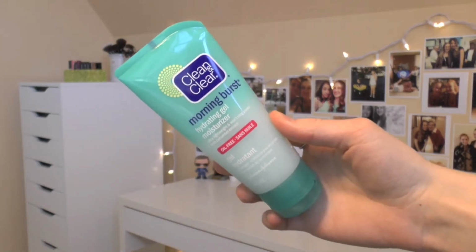Next, I have a moisturizer favorite, and this is the Clean and Clear Morning Burst Hydrating Gel Moisturizer. This is one of my holy grail moisturizers. It's very moisturizing, but it's not overly thick, and it doesn't feel like you have a ton of stuff on your face. Since it's a gel, it sinks into your skin really quickly, and it gives you a more awake feeling because it has ginseng in it, which I love. It also smells like watermelon, which I really like, and this is really inexpensive at the drugstore.